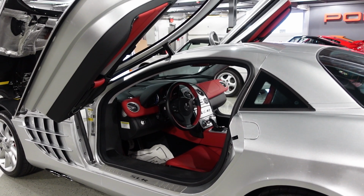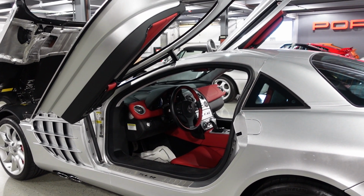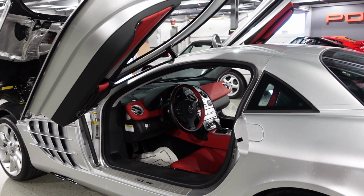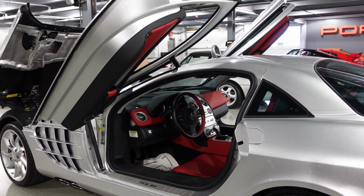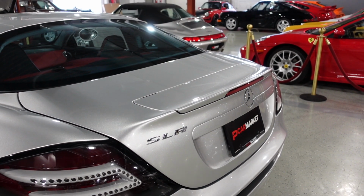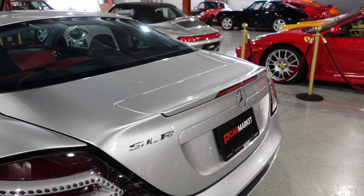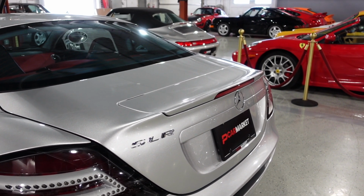When new, the SLR Coupe started around $455,000. Now, 15 years later, they typically sell for around $300,000, while the Roadsters sell for around $400,000. The SLR's trunk offers almost 10 cubic feet of cargo capacity, which is significantly better than the capacity of most other exotic sports cars from the mid-2000s.